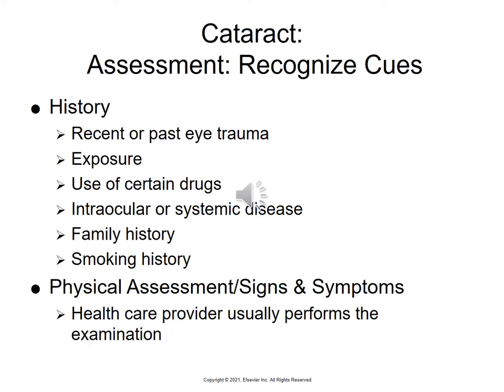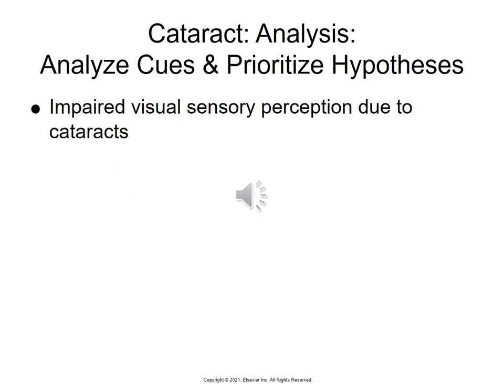Now, for the assessment, you want to ask about recent and past eye trauma. Exposure, meaning exposure to X-ray, radioactive materials, and UV light. Certain drugs increase the risk of cataracts, notably beta blockers and corticosteroids. Ask them about systemic diseases such as diabetes, hypertension, and thyroid problems. Ask them about intraocular diseases as well. And of course, family history and whether or not they smoke. And the health provider is usually going to perform the eye exam, of course. And this is on page 939. Impaired visual sensory perception due to cataracts. This causes a safety risk, a risk for falls, a decrease in their ability to perform ADLs, and a decrease in their independence.